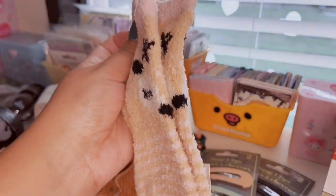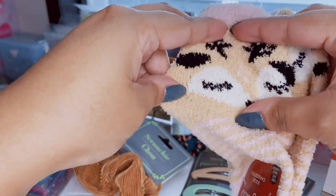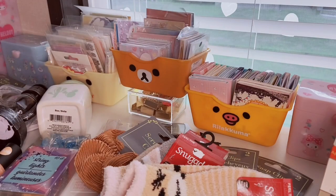And then the last one is this super cute little deer with the pink and caramel or tan stripes. Look at that cute face. So adorable. I love fuzzy socks over regular socks. So I was really excited about those.